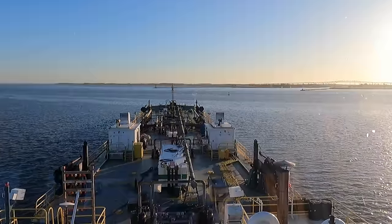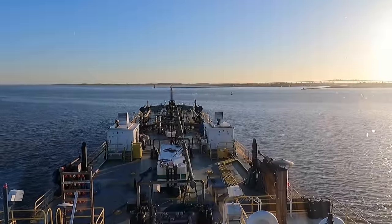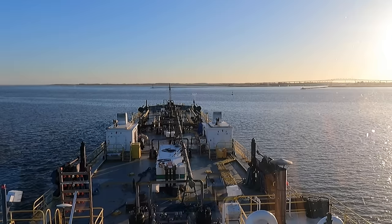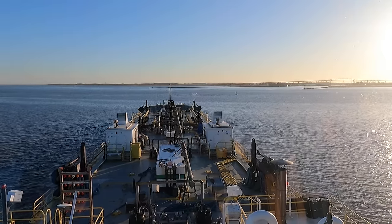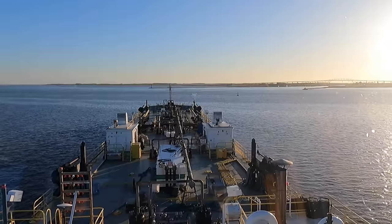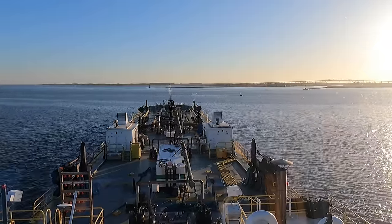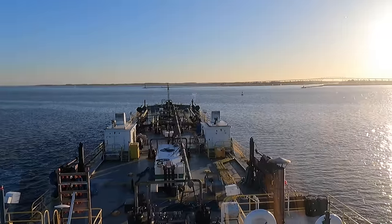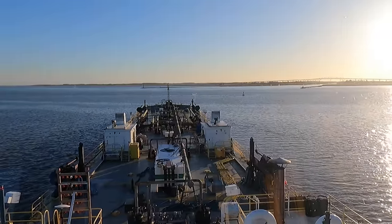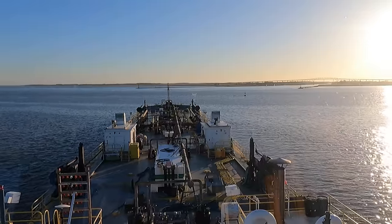Okay, so let me come about 5 degrees starboard. We're up to 5 knots now, still about holding the same. Everything's looking good. I'm not in the channel yet. Actually, I'm going to come all the way over to 20 degrees to starboard to get us turned, so when we get lined up for the channel, I can start putting some power on. Actually, that's about 25 degrees.